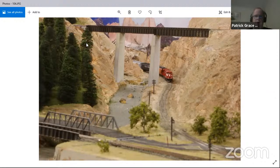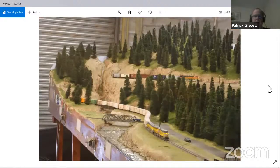This bridge was built by a gentleman called Martin Chiverton, and is basically a select of German kit bashed, using, I think, Pico bridge sides for the road bridge. The actual railway bridges, a couple of these girder bridges, were scratch built by Paul Evans out of plasticard. And again, another view, it is in my big garage at home here.